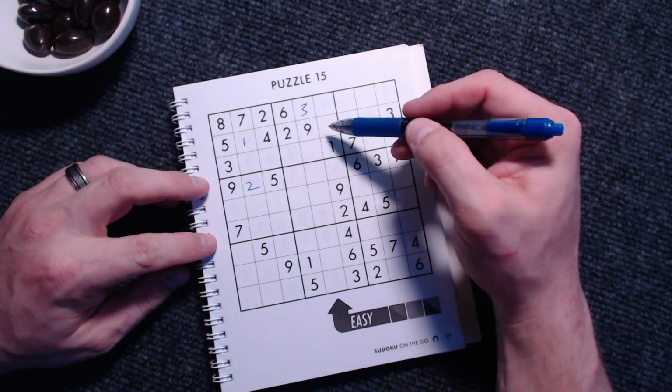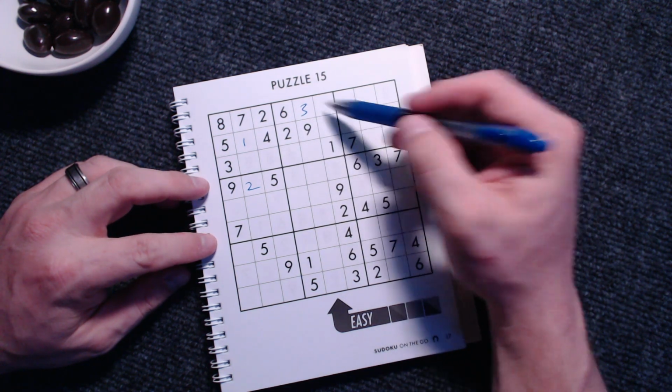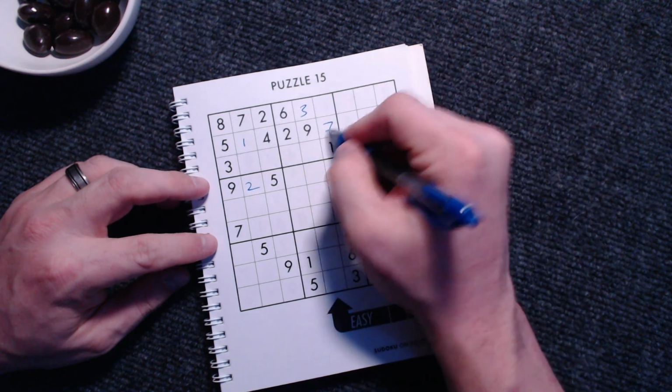The square needs a 7. It can't be there because that's a 7. It can't be there because that's a 7. So that's a 7.